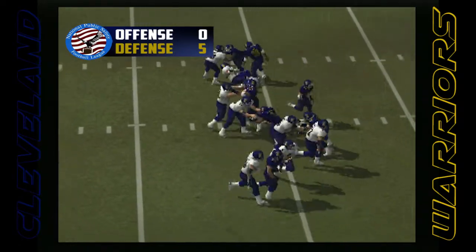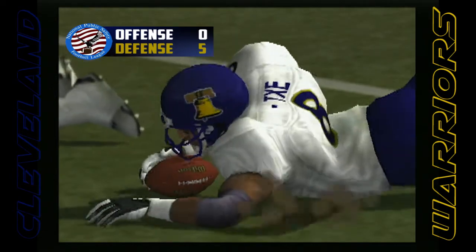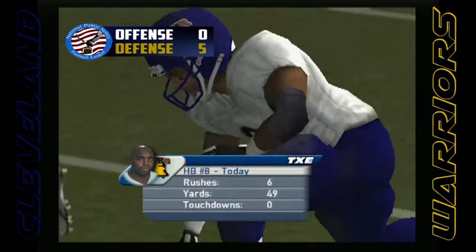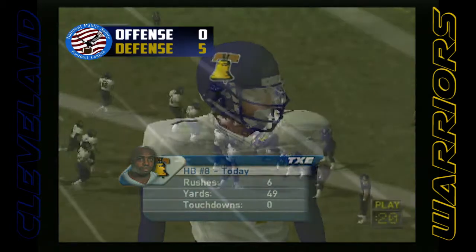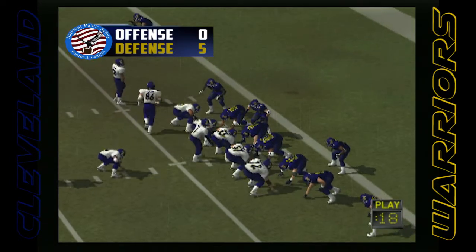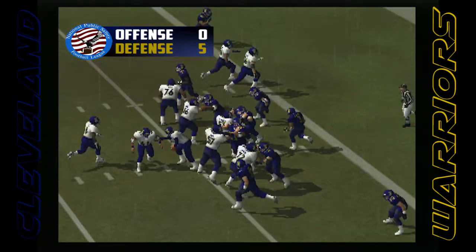So here we go. TXE got a little space. Thought he was going to break free. He did get the first down. Six carries, 49 yards. That's not bad. Having a good game so far against a defense with three linebackers. They stocked up at linebacker.